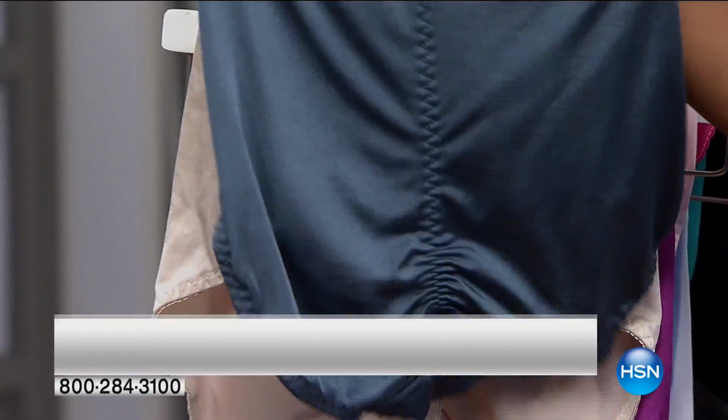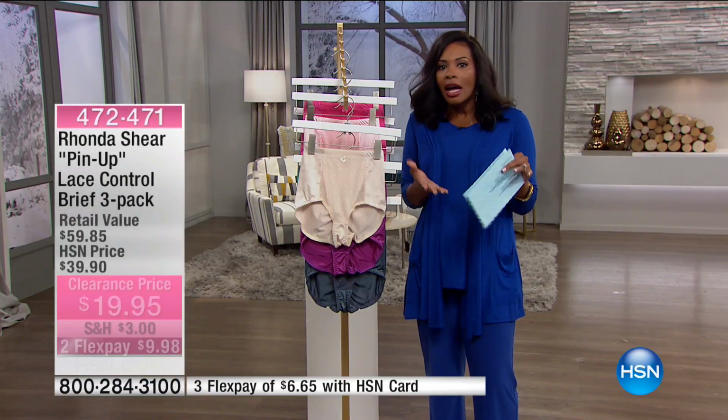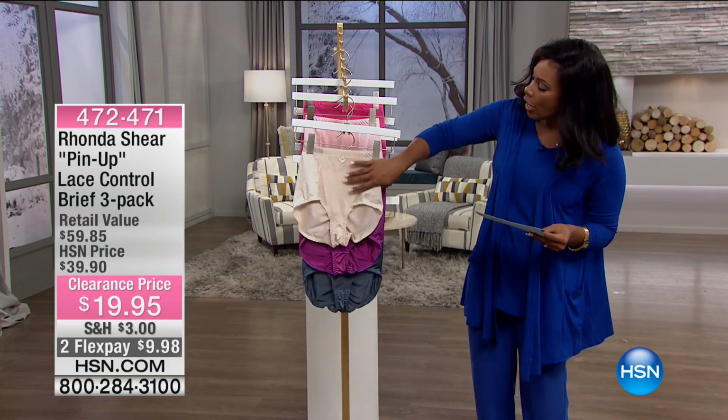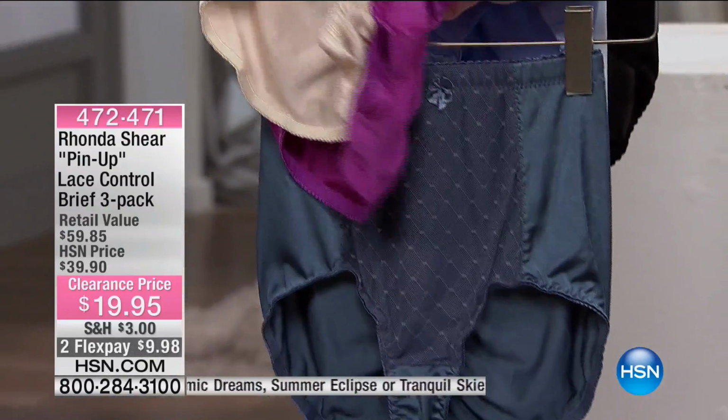And I'll flip it around so that you can see. There's the back coverage that you've got. And I'll show you all of the colors together. So this set is called Cosmic Dreams, and you're gonna get teal, black, and pink. We've got the Summer Eclipse, and that's gonna be nude, gray, and violet. And then the Tranquil Skies are white, rose quartz, and serenity blue. So every pack does come with its own neutral, and you just decide which kind of pop colors you want. So the one that you see right here is called your Summer Eclipse, where you've got this really pretty champagne color. There is the magenta, and then here is that slate gray.